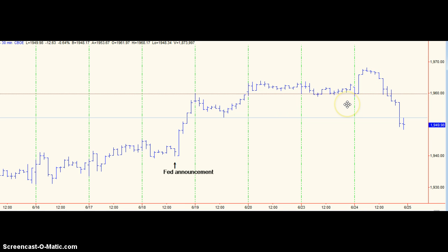There was no requirement that this happened today or even all in a single day, but when it does happen, it is nice. This is the point of the Fed announcement. There's a rule that we should go under the point of the announcement by at least as much, if not more, than the amount that we went over it. And that gives us a target for the down move around 1910.